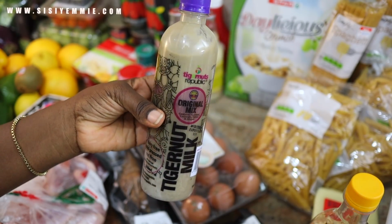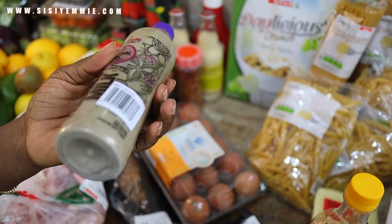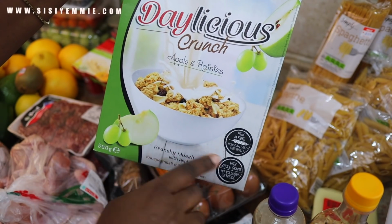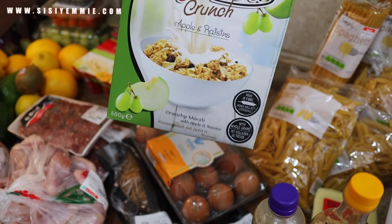This is my husband's stash. He likes tiger nut milk. And so he bought it for himself. We have this cereal. This is also for my husband. He really likes this particular cereal, so I got it for him.